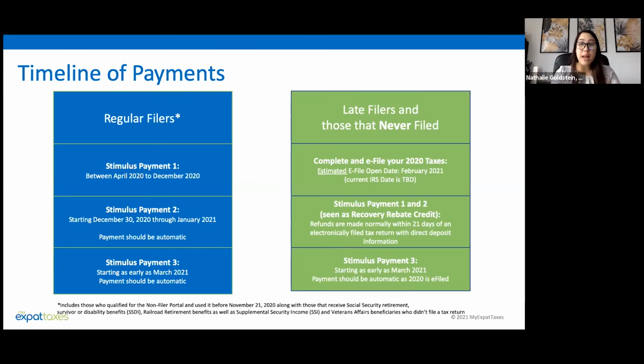You have a new dependent in your family. So say you had a child in 2020 and you just got them a social security number, you can back claim those credits for them on your 2020 tax return. Or say that, in that example I gave, you were married to a non-US citizen, filed jointly with them, they had an ITIN and you didn't get your payments, you could file a 2020 tax return still to get your missing payments. So that's kind of the bucket of regular filers.